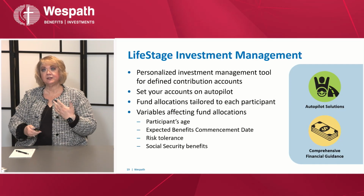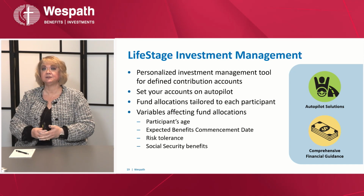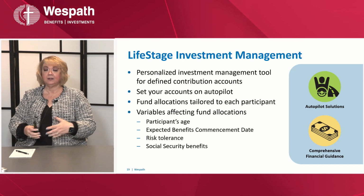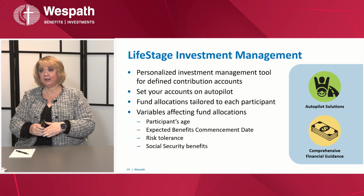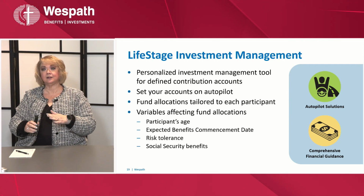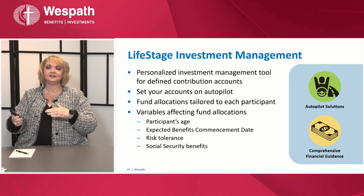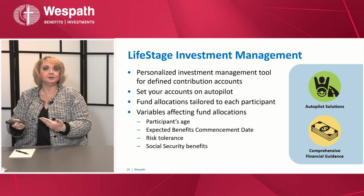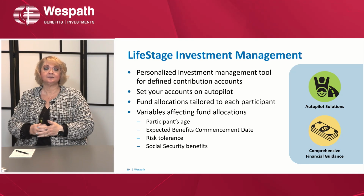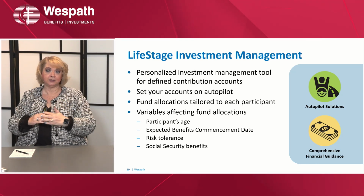So a little more information regarding this LifeStage. It is a management tool for all of your defined contribution accounts. And again, it sets your accounts on autopilot. Now, when I talked about the advantages earlier, it doesn't mean that we are just being idle and not doing anything about it. Autopilot means that you are not having to worry about it. LifeStage actually does it for you. It actually picks those funds and sets that allocation for you.